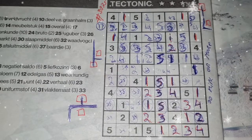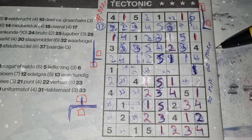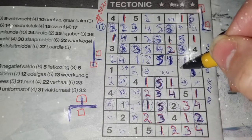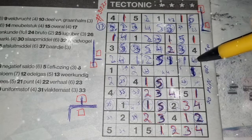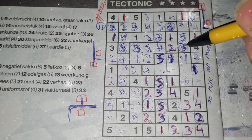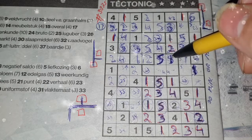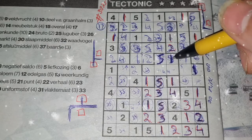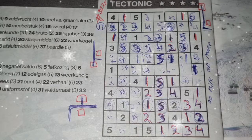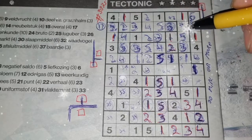Okay. So these two boxes cannot be a 5, so the 5 could be here, could be there. Okay, that means that this box cannot be a 5. Those two boxes should be a 5, okay. Here we have a 3 and a 5, I believe, yes. We have a 1 here. Okay. It's a mess, you know, it's a mess. But let me continue.